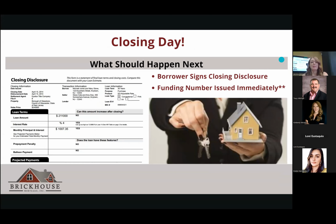All right, what should happen next on closing day? So as you can see, this is a little sample of the closing disclosure here. Your borrower is going to go ahead and sign the closing disclosure. They're going to sign all of their other documents. And then the funding number is going to be issued as soon as we get those documents back to the lender.